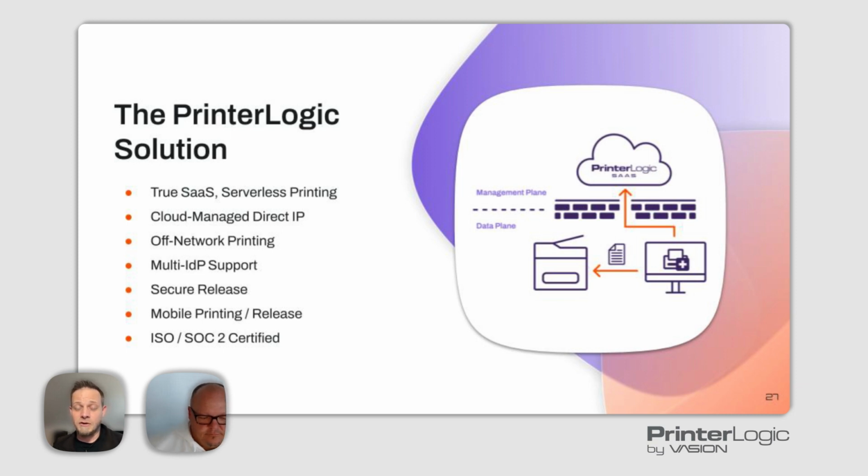We're living in the era of COVID. Maybe somebody doesn't want to go and touch a printer that 40 other people have touched that day. They can release it from their phone, right? Like, if you forget your badge at home, you can get a temporary badge. If you forget your phone at home, you're turning around. You're going to get your phone. And so mobile printing, mobile release.